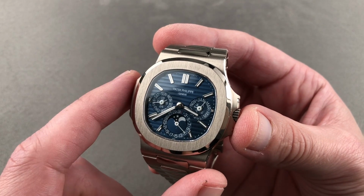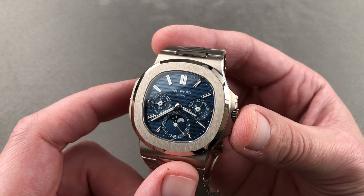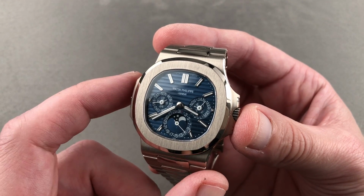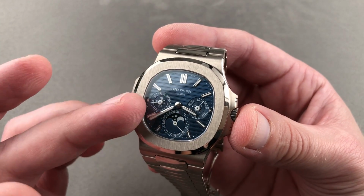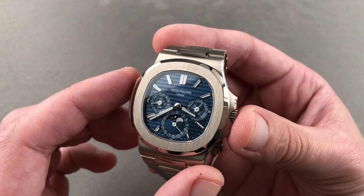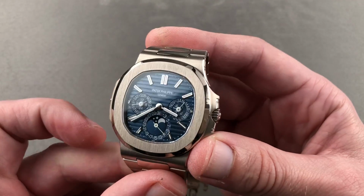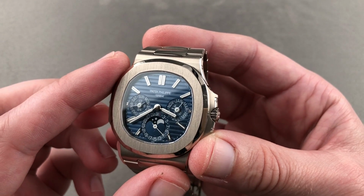Today, we are discussing a standout 2018 release from Patek Philippe. This is the Nautilus Perpetual Calendar, reference 5740G-001, with a lush and unique blue metallic dial, perpetual calendar, micro rotor automatic, and all white gold construction. This is a rich take on the historic Nautilus design.